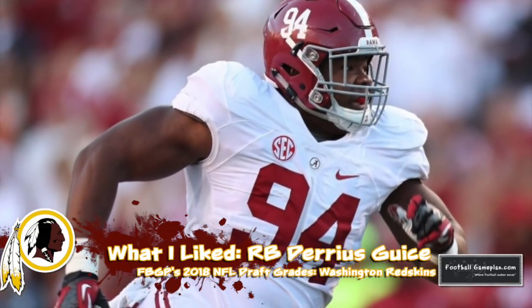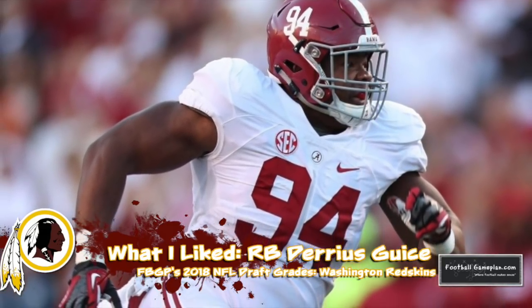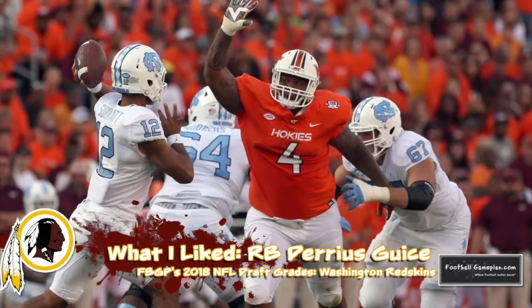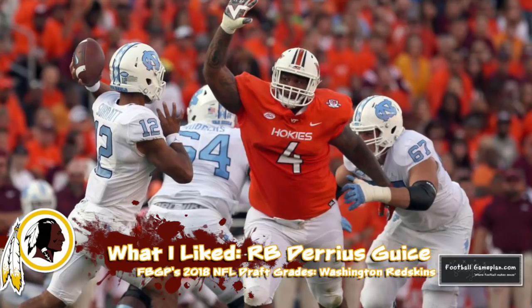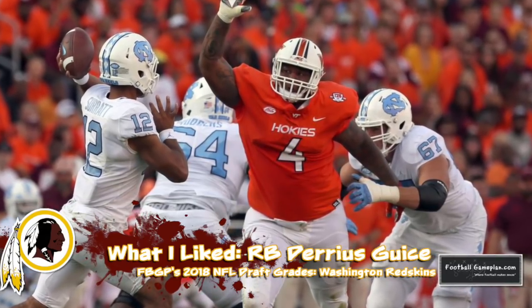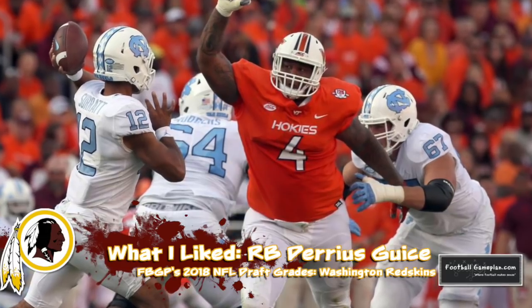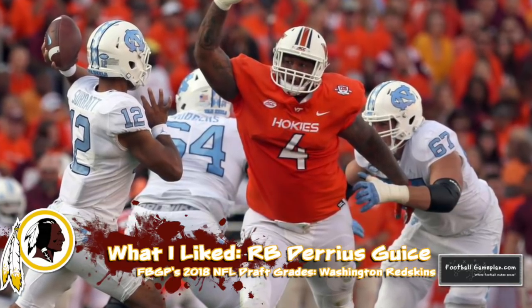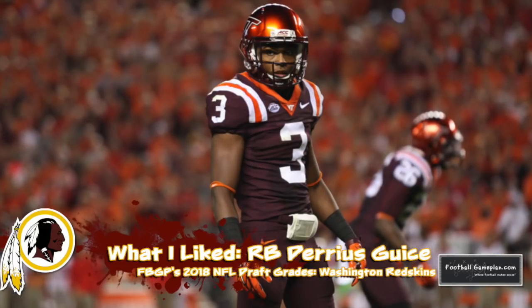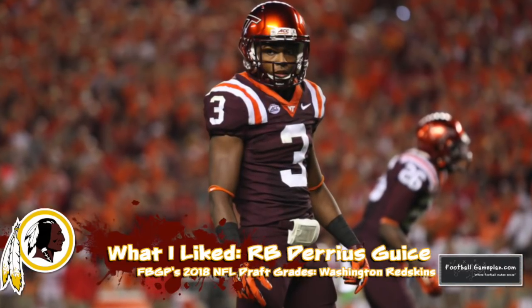Daron Payne was my number 1 defensive tackle in this class. I thought he was a technically sound player that can 2-gap or penetrate if need be. They also nabbed my number 3 defensive tackle in Tim Settle out of Virginia Tech. He's more of a 1-gap penetrator that's also capable of 2-gapping. Settle has a chance to be a very solid player in rotation in Washington. And his Virginia Tech teammate, Greg Stroman, was an excellent value pick in round 7.